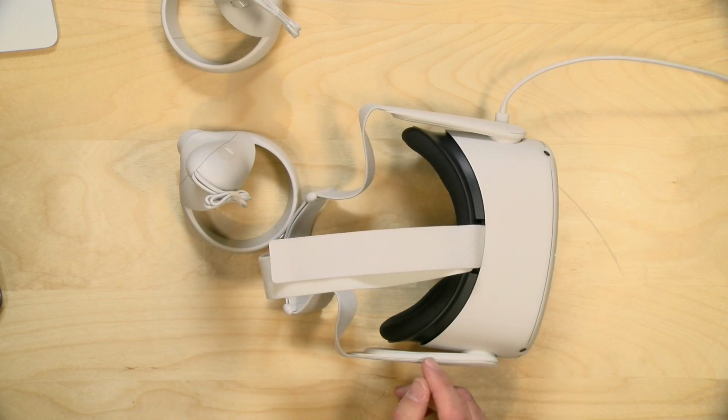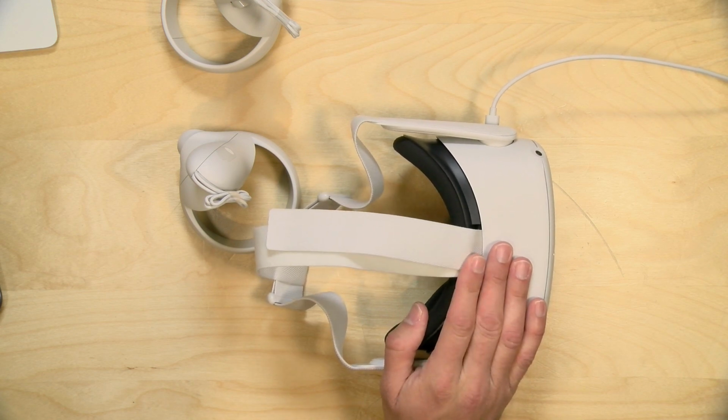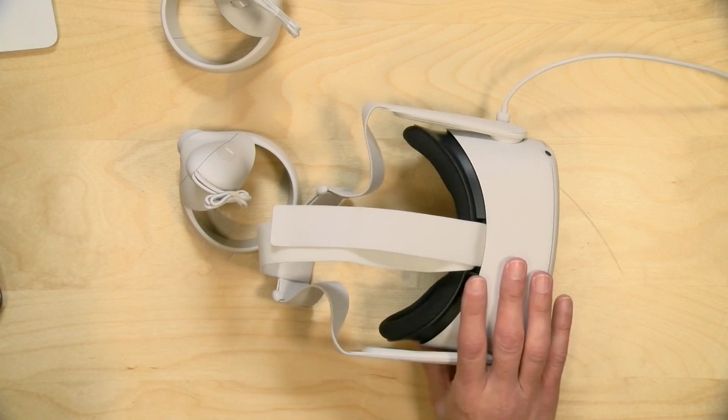So if you are going to be really into VR directly, you're going to be offloading and reloading a lot with the 64 gig version, because I'd imagine these games are going to get big if this takes off.